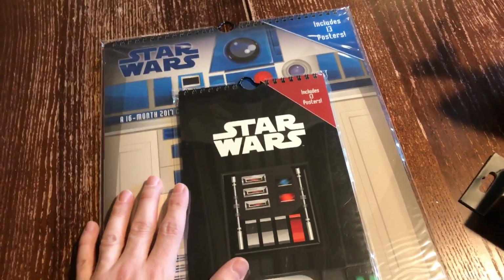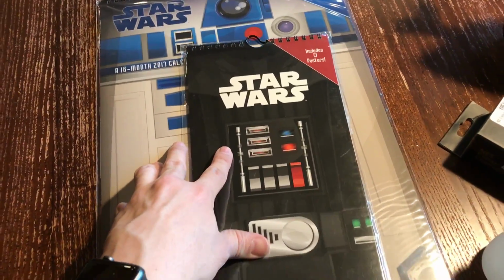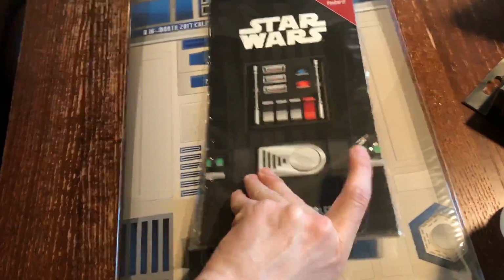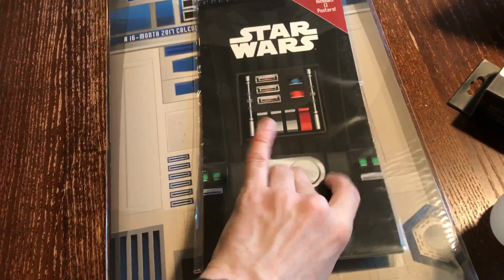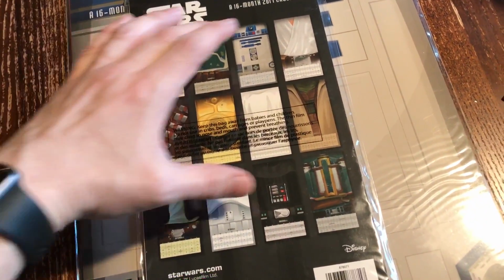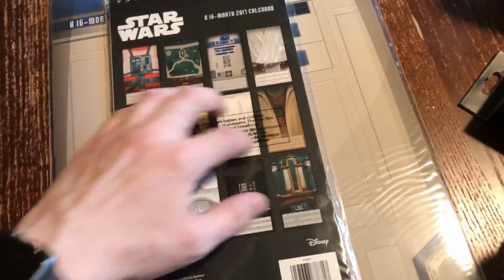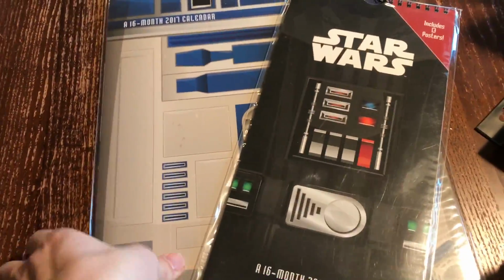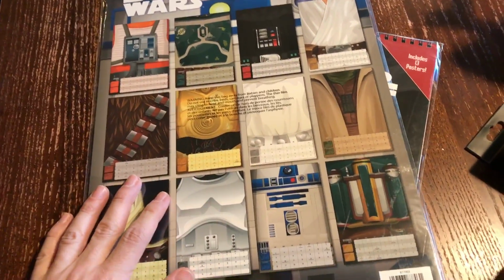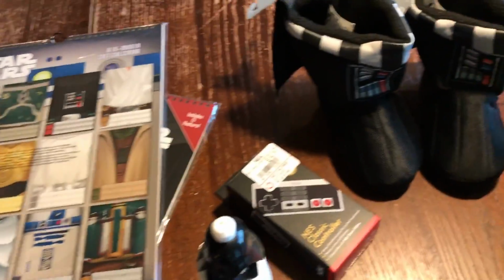She's getting a calendar. This calendar, the one with R2-D2 on the front, a 16-month 2017 calendar. I've got this one that's probably going to stay in the package because they are 75% off. I'm keeping this one in the package because Darth Vader, of course, that's what I collect. But each one of the calendars pretty much looks like this. They're like mini posters with the months, 16 months, on the faces of each one. You can see here, they're pretty much the same. So I wasn't planning on getting those, but for 75% off, I couldn't pass them up.